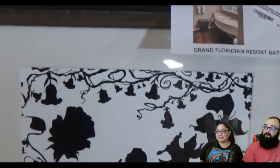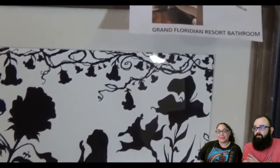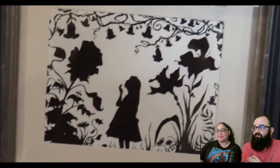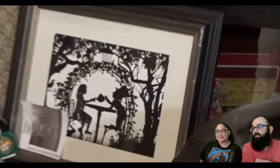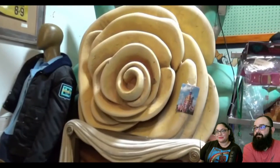I actually really wanted one of these from the bathroom at the Grand Floridian. I've never stayed there, but I want those. Those are cool. Yeah, those are really cute.